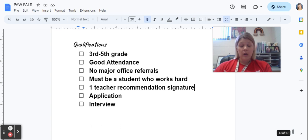All right. So I want your application to look really nice, okay? Make it like you're doing a job application, like you're trying to get a job. I want it to look nice, neat. I want it to have punctuation and good spelling. So don't work on it the day before it's due and just chicken scratch all kinds of stuff on there and then expect to get an interview, okay? Because I was disappointed last year that some of the kids that I knew would be great Paw Pals did not have a very good application.